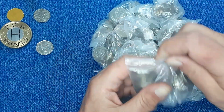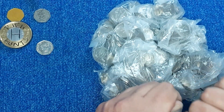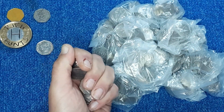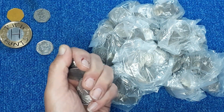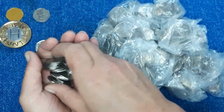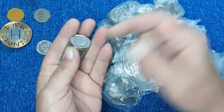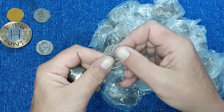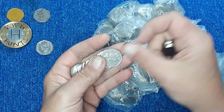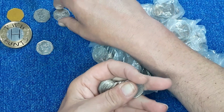Nothing else, though. Very sparse so far, isn't it? Four or five bags in, two coins. Come on, you can do better than this. Right, let's try again. 14 and 15 shields, no interest there. Right. There you go. Diversity Built Britain.